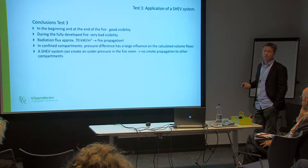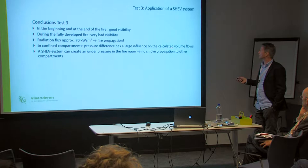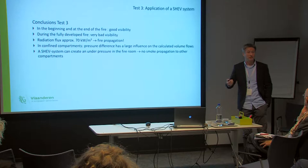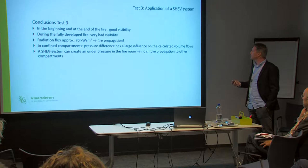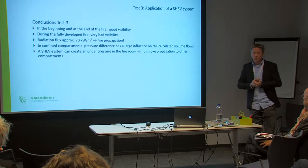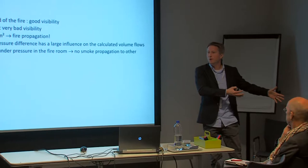In confined compartments, there's a pressure buildup. A pressure difference has a large influence on the calculated volume flows, because you always calculate it. But is it the volume flow in practice? I don't know. A shaft system can also create an underpressure, meaning that if you have the right balance, you will not have smoke propagation. A shaft system can also create an overpressure. For instance, if you have a compartment next to the fire room and you have an overpressure there, then you will have no smoke propagation to that room.